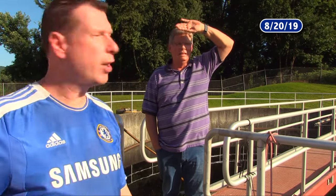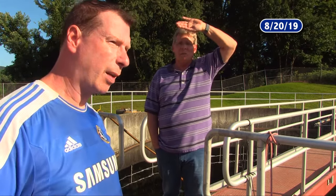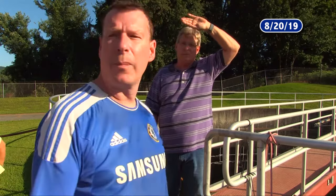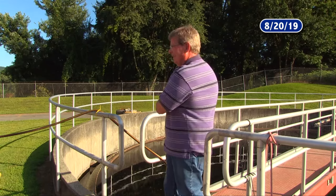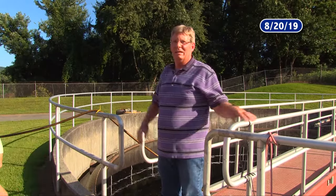Okay. And what are you doing with this infrastructure here? These are old clarifiers that were here. They were built in the early 1970s. They're coming out? It's $750,000 to rehab these. And they don't work worth a damn when they're fully operational. We need new ones. No, this is the new one. Oh, okay. Yeah, this replaced those. This is a much better way to go here.